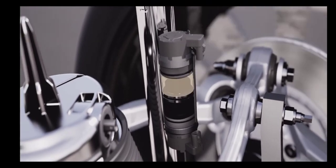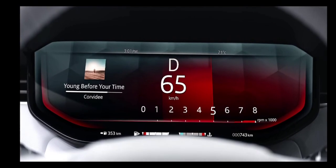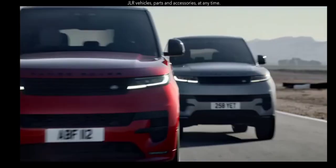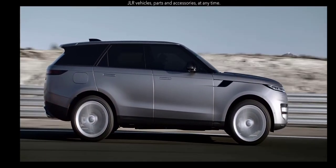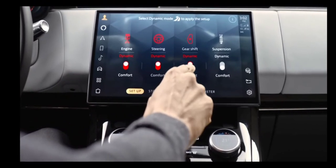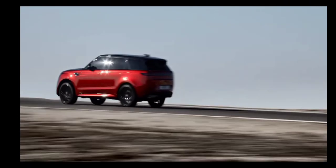road. Dynamic mode provides a step change in engine, gearshift, steering and suspension settings to deliver a more assertive driving character. When using configurable dynamics, you can choose between the comfort and dynamic settings for 4 systems: engine, steering, gearshift and suspension, so you can set up the vehicle exactly how you want.